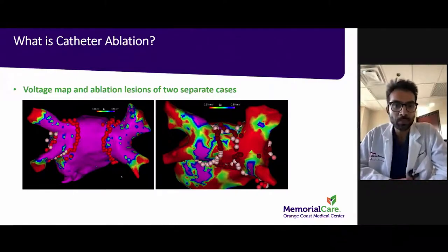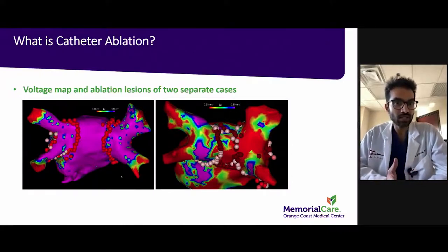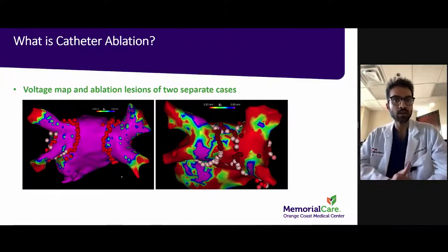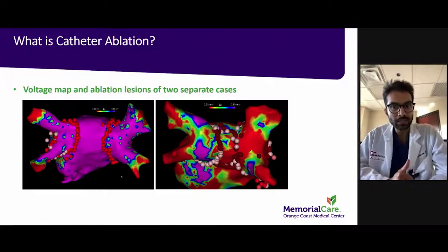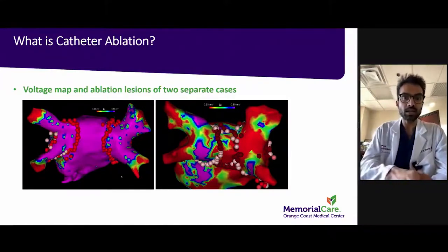The slide on the left is representative of a patient with paroxysmal atrial fibrillation, of relatively new onset. As you can see, the pink represents extremely healthy tissue. The red dots are representative of our lesion set. So in this patient, we just did pulmonary vein isolation, and with a relatively healthy heart, the outcomes can be extremely favorable. On the right is a patient with long-standing persistent atrial fibrillation. And as you can see, that pink is replaced with yellows and red, which likely represent diseased and scarred tissue. To contrast, on the right side, we ended up doing a little bit more in terms of the ablation, with not just pulmonary vein isolation, but essentially isolating a lot of that diseased tissue with posterior wall isolation. Next slide, please.